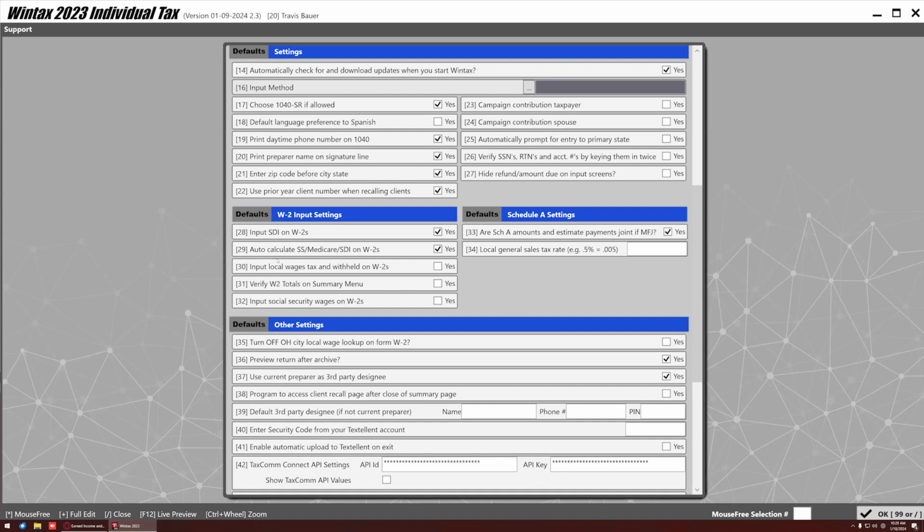So when you put in your wages, it will calculate your Social Security, Medicare, and STI automatically based on the information we have from the IRS. Again, same thing, more verifications, our Schedule A amounts, estimate payment charge. So again, more settings that will make it easier for you, and it depends on how you want to use it.